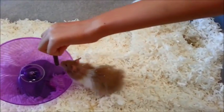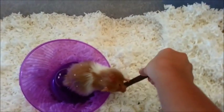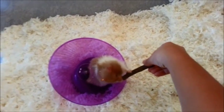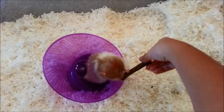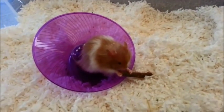Okay, let's give her a stick and see how she does with that. No, really wants it. Wait, can I? Yeah. Okay, let's give her the stick. She really likes that. Well, because it's new. Really fierce. Yeah, it's new, so she's gonna try it out.